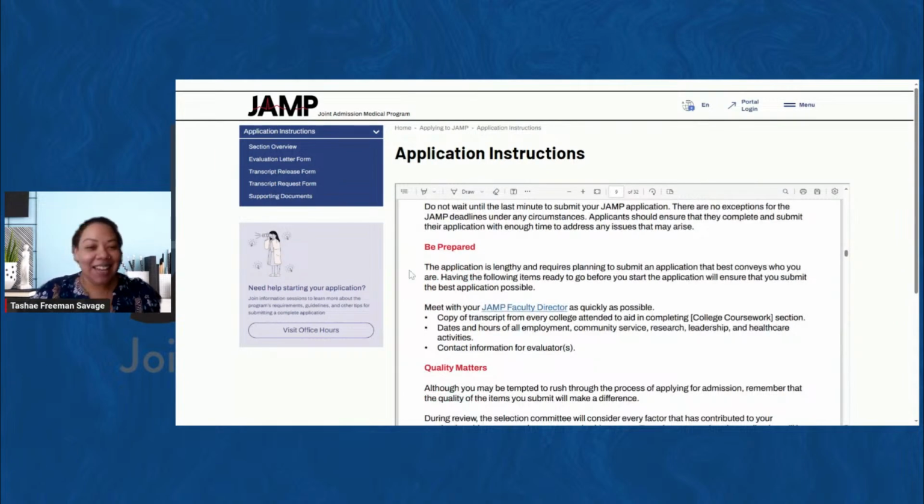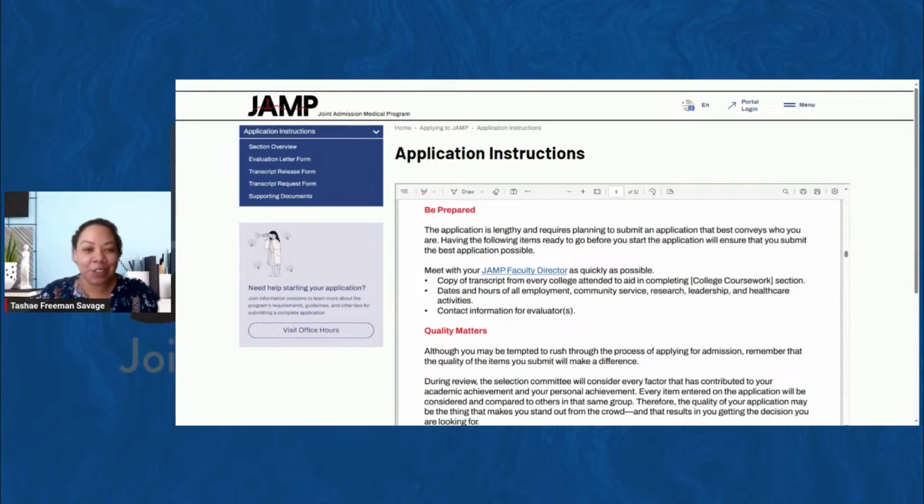So the first thing I will say is, now that you're thinking and you're interested in applying for JAMP in our upcoming cohort, is to really prepare and meet with your JAMP faculty director as soon as you can. It's really vital because there are pieces of the application that we'll get into shortly that you're going to need to really work with your JAMP faculty director to make sure that you meet those requirements. And they're also going to be your direct resource at your institution to provide you really specific trajectory advice on what classes to take to make sure that you are able to fulfill the requirements for medical school and meet their prerequisites for application.